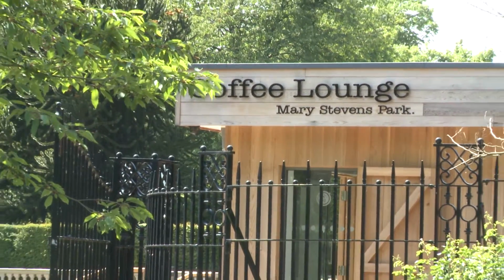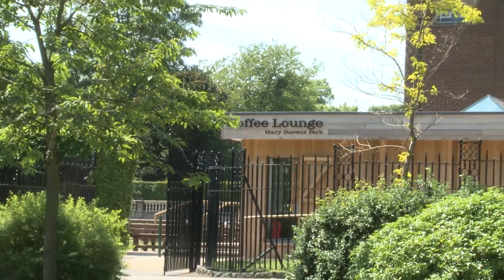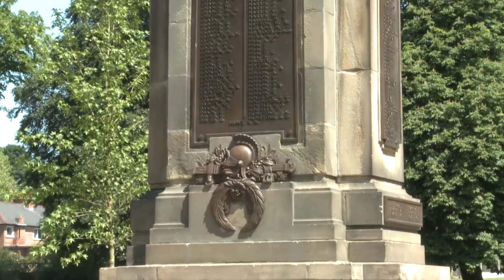Behind you over there we now have a coffee lounge, which we've never had anything like that before at the park. Behind me at the moment we actually have the War Memorial, which has gone from being something that nobody could hardly see because of trees around it to the glorious state it is now where everyone can see it.